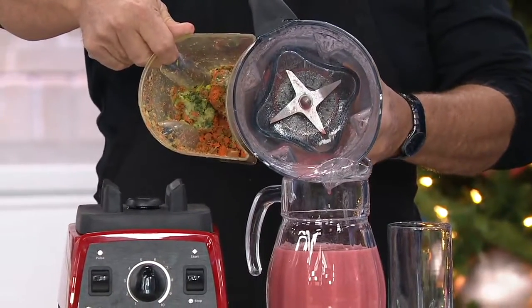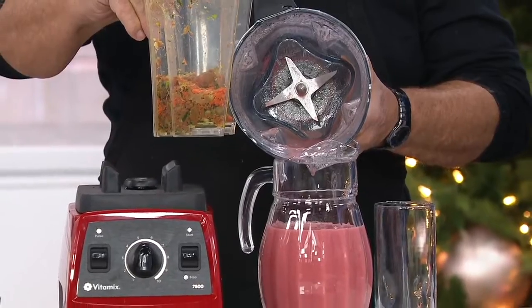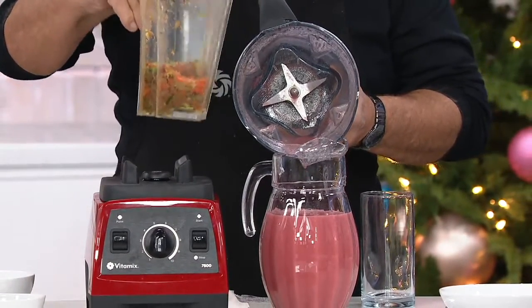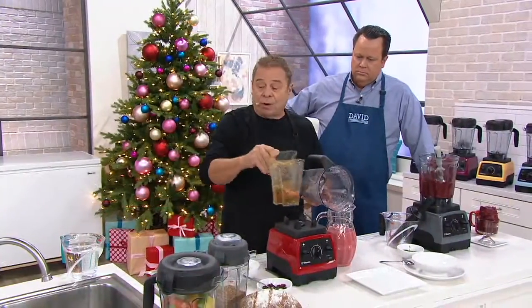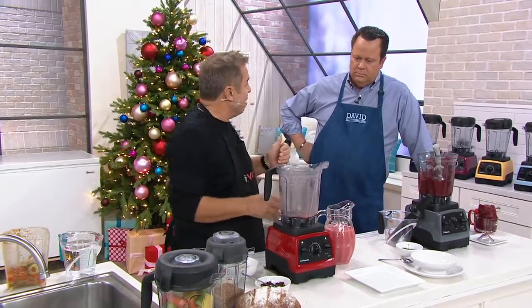Now, you could do this same drink in a high-speed centrifugal juicer, and we did. And this is what we throw away. The skin, seeds, pith, and pulp of every fruit and vegetable actually contains more nutritional value than the juice alone. It has more nutrition in here than in the juice alone of that fruit and vegetable. So why throw it away? With the Vitamix, you never throw anything away. You drink the entire fruit or vegetable.